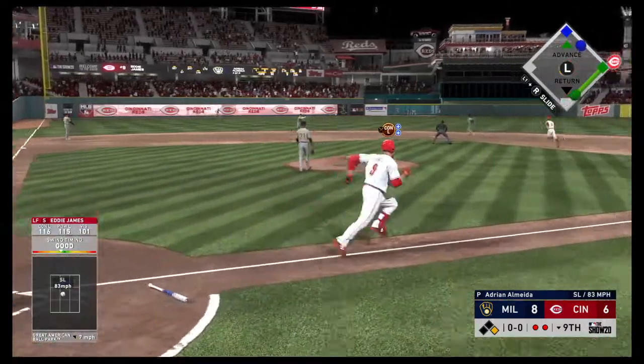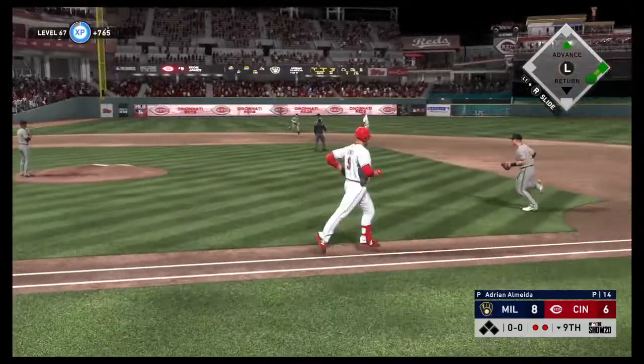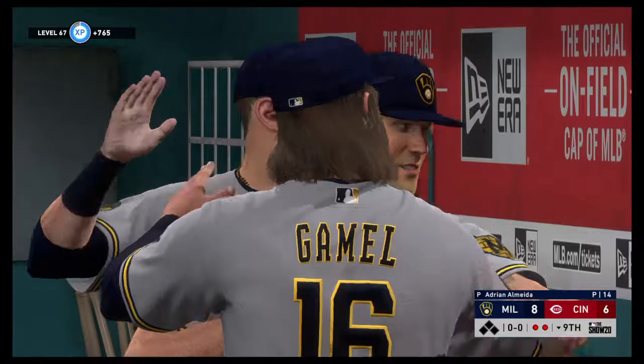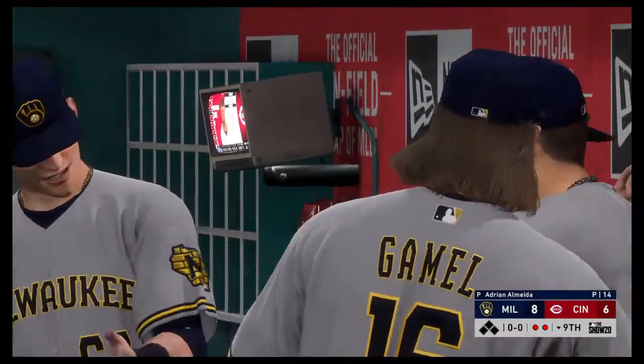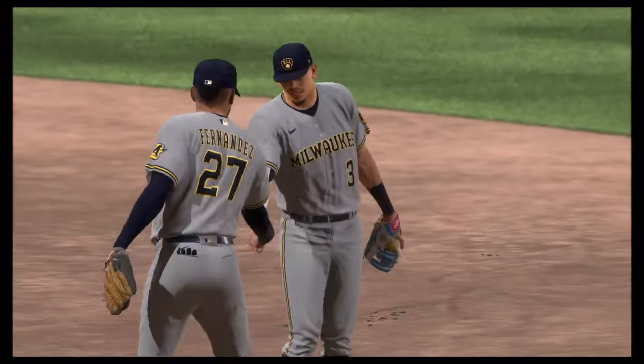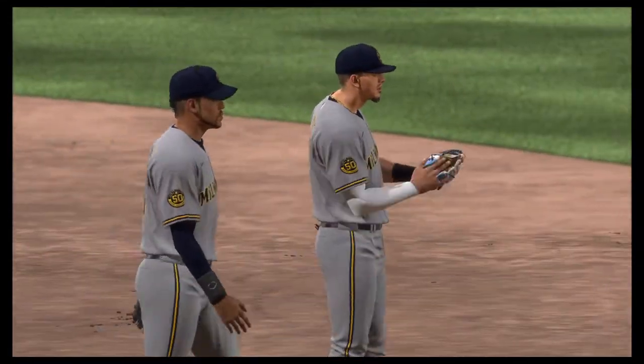Hit sharply on the ground. Throw on to second for the force, and the ball game is over. Yeah, that's what you want to do when you're playing on the road. Take it right to the home squad and get a win. Now the pressure is off. If they get one of the next 2, the series is theirs.